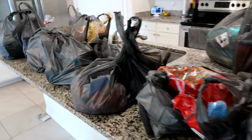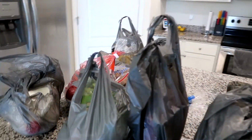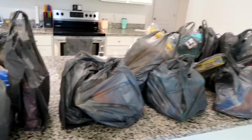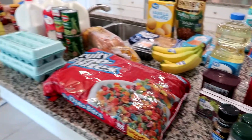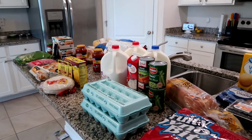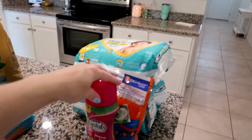Groceries have arrived. Yes, this is a full week. I think it's about actually a week and a half, so this is quite a big order. The groceries are all out and I have them somewhat sorted so I can do this real fast and put them away. It is July in Florida. And Gwen's gonna talk your ear off.